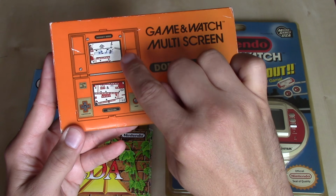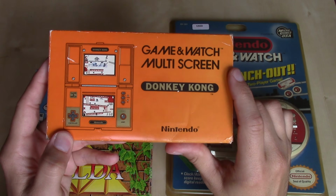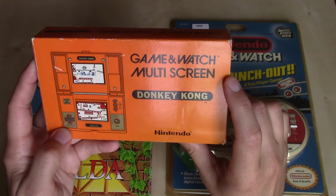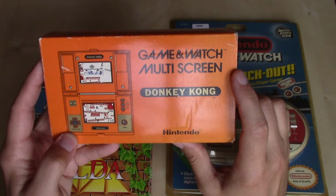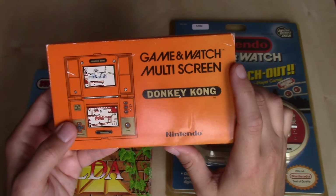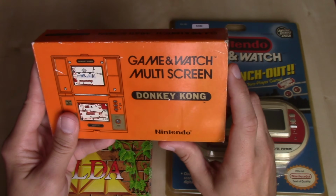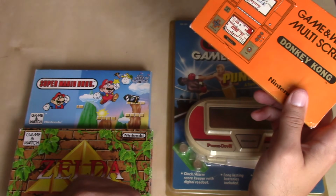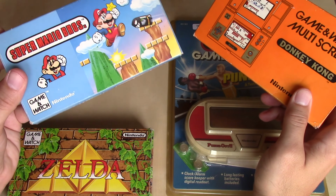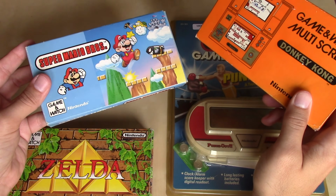This is one of those dual screen Game & Watch consoles, and you know where we've seen that before? Of course, the DS and the 3DS. So it might be reasonably assumed that this was one of the inspirations for that style. Although, of course, the bottom screen here was not touch, as the DS screen was. But the first style of Game & Watch was a single screen version that we would see in this 1988 Super Mario Bros. Game & Watch.